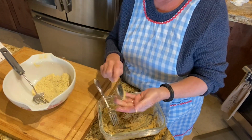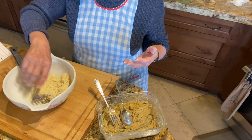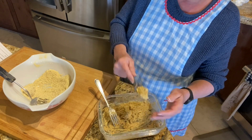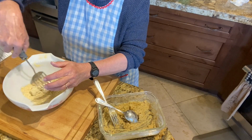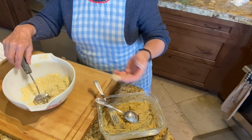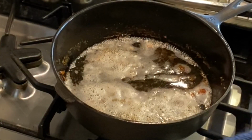And I'm just going to take a small amount and put it in there, coat it, and we'll see how these come out. Kind of like hush puppies, but I don't know. It's an experiment. So as soon as those pieces of chicken finish frying, we're going to fry these up and see how they do. Let's see how these do.